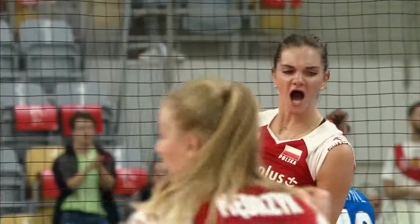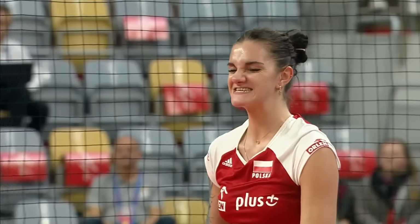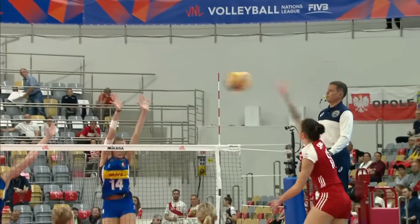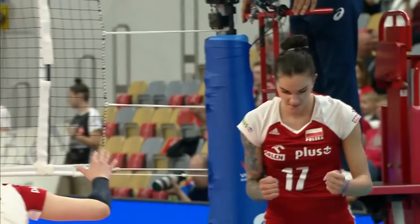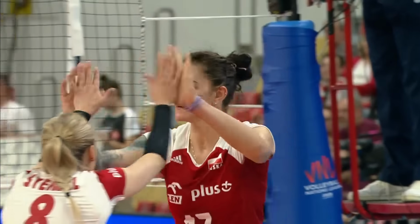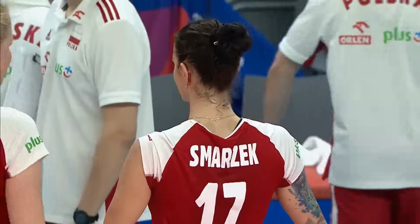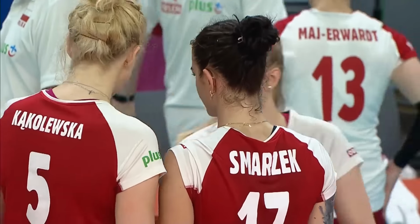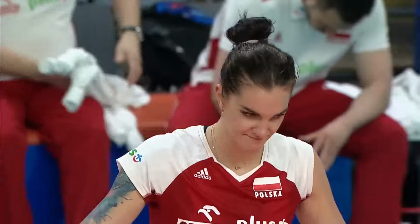Dai, via! Smartcheck has been Poland's top scorer tonight with 15, 13 on the attack, 2 from the block. She's produced some wonderful athleticism throughout. It's tight in the third set. Poland lead Italy by 8 points to 7.